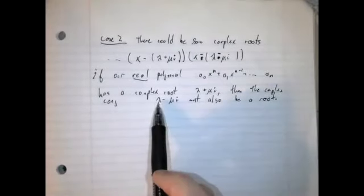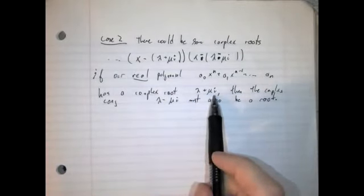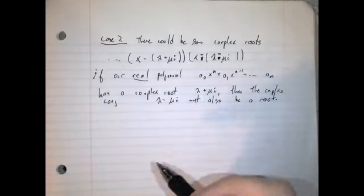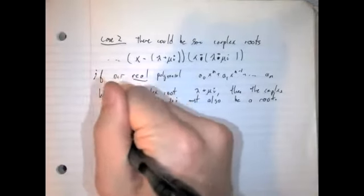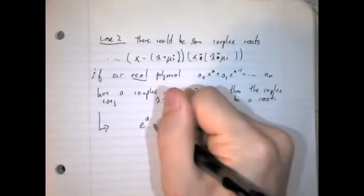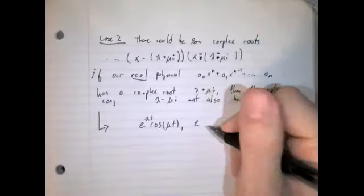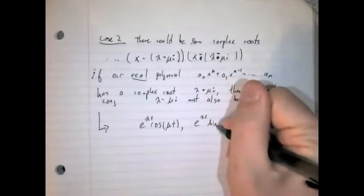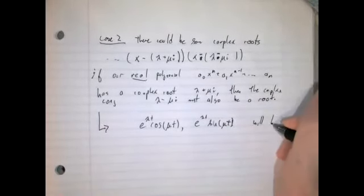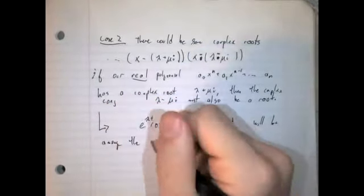And you know exactly what type of solution we get from these, right? If lambda plus mu i is a root and lambda minus mu i is a root, what do I expect for solutions here? e to the lambda t cosine of mu t and e to the lambda t sine of mu t will be among the fundamental solutions.